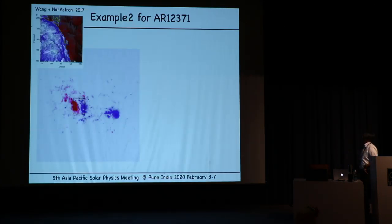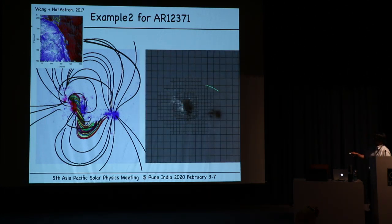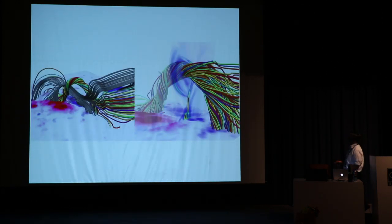Another example is active region 12371. Professor Jiang suggests the flux emergence triggering in a very local region around here. But actually, we want to capture this kind of local magnetic structure and also large-scale magnetic flux loops. So we set this kind of numerical grid system and gave an ad hoc small emerging flux. This emerging flux can make highly twisted magnetic lines, and these highly twisted lines can reconnect with other twisted lines. Eventually, a large flux loop can be formed, and a current sheet can be formed under the flux loop.